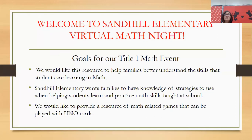You will get a deck of Uno cards as long as you fill out the survey at the end of our presentation. So the first 100 families will get a pack of Uno cards along with directions of games that you can play and also some really great math related websites.